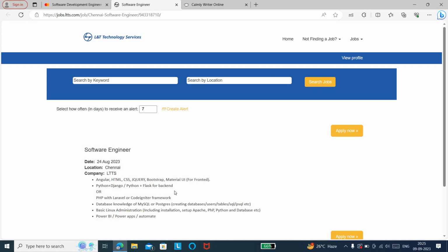And the selection process has three different rounds. The first thing is online application submission, and then the next round will be the online test, which consists of an aptitude test as well as a technical test, and the third will be the technical interview, which will be followed by the HR interview.